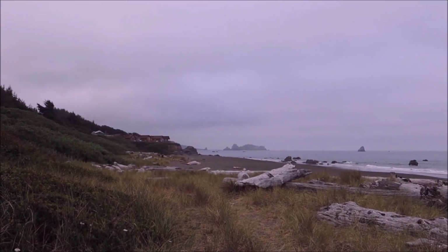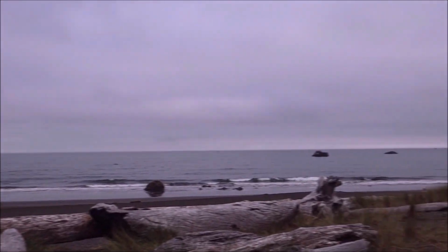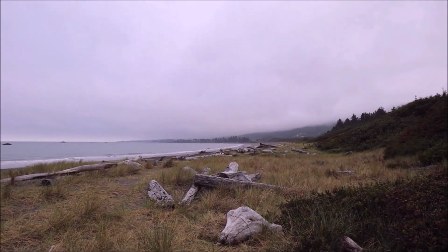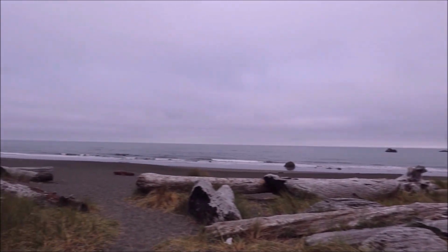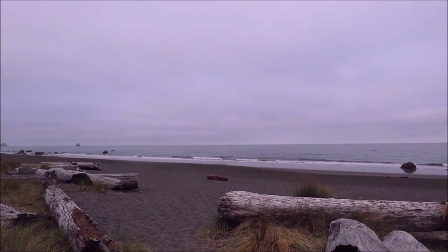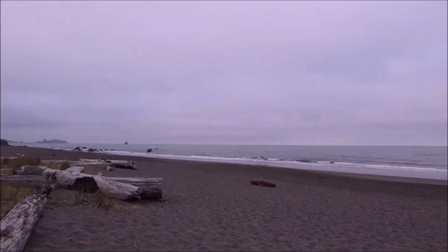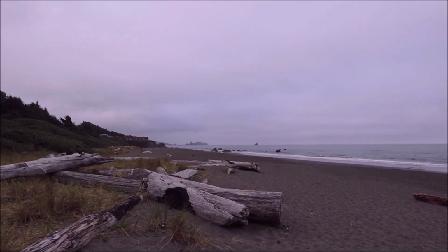Absolutely nobody else around. This is why I always go in the mornings. It's so nice, such a good vibe. Just bright and early, you have all the fog in the background. It's extremely overcast and foggy, and every morning is like this when you're at the ocean. It usually gets sunny later in the day, but in the mornings it's always an overcast type of vibe.